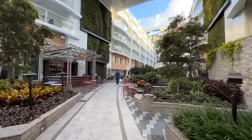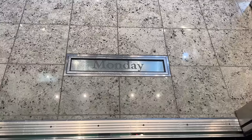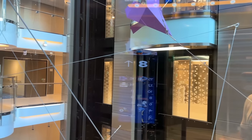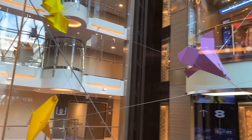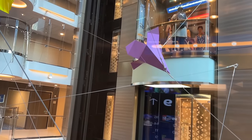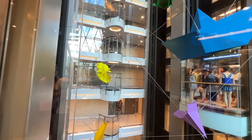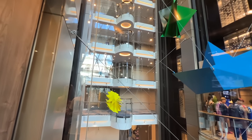And there's the announcement. And now we know for sure it's Monday and it's Labor Day. Oh, it is Labor Day. So everybody else has vacation today as well. Yeah. Here is 15? Yep, going up to 15. These are cool. Love these elevators. And then it stops at every floor.